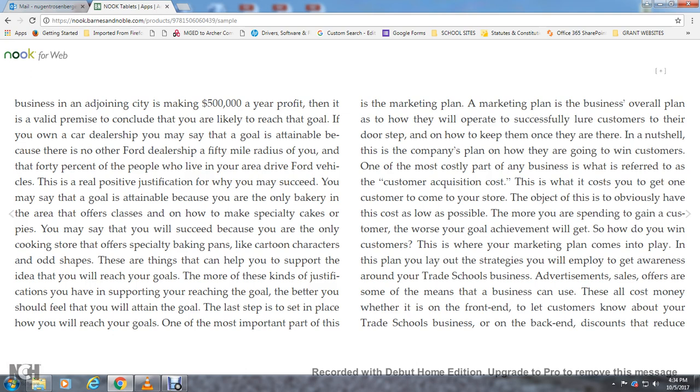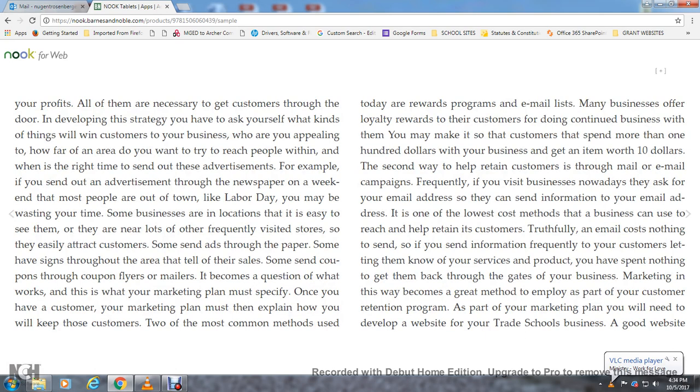This is where your marketing plan comes into play. In this plan, you outline the strategies you will employ to build awareness around your trade school business. Advertising and sales offers are some of the means you can use. They also cost money. On the front end, the aim is to let customers know about your trade school business. On the back end, there are discounts that reduce your profits. All of them are necessary to get customers through the door.